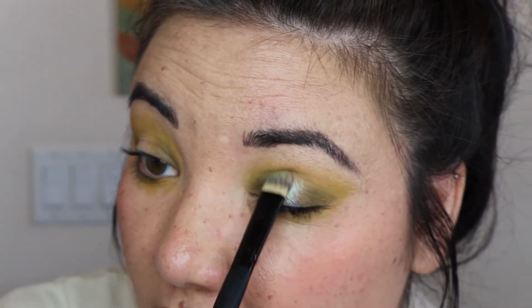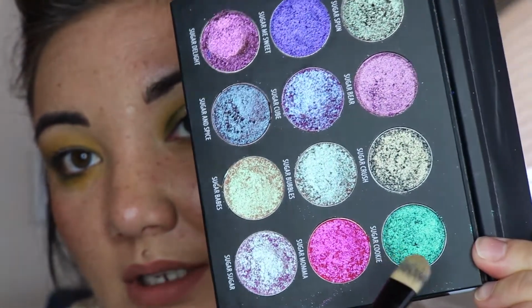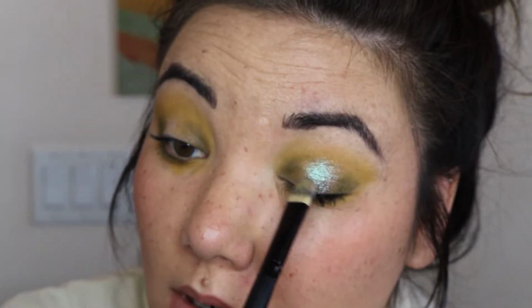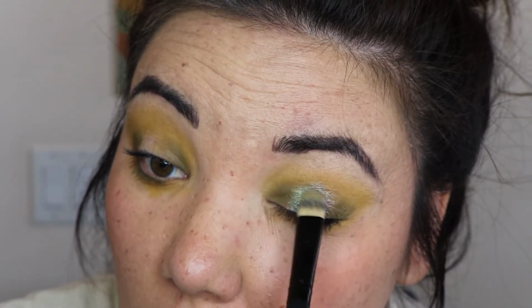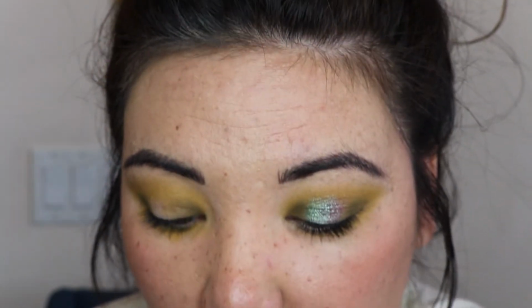Okay, it's working just fine this time. I don't know what I was talking about last time, but now it's working. And then we're gonna take Sugar Crush, this one. So beautiful. Sugar Crush, this one is definitely more like green, gold. Very pretty. I think that would look really pretty on its own to add to the kind of murkiness to this look. But you know, we want to use some colors.